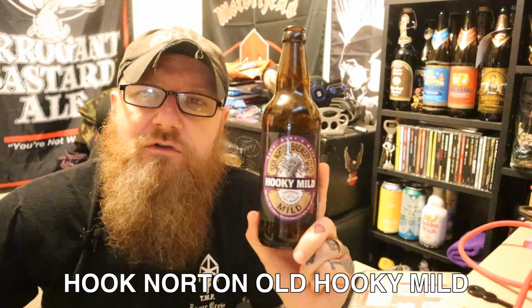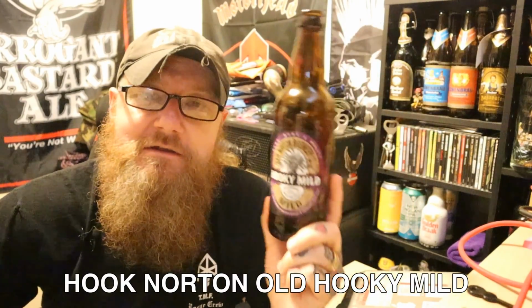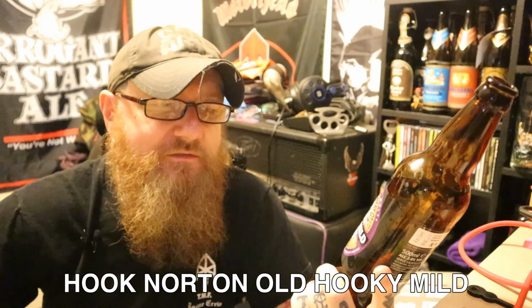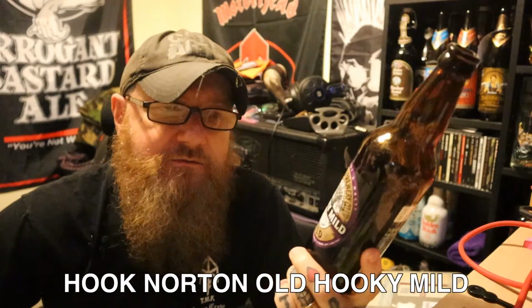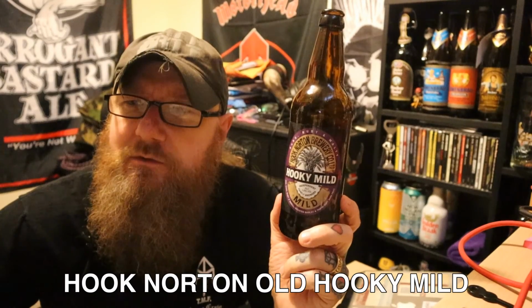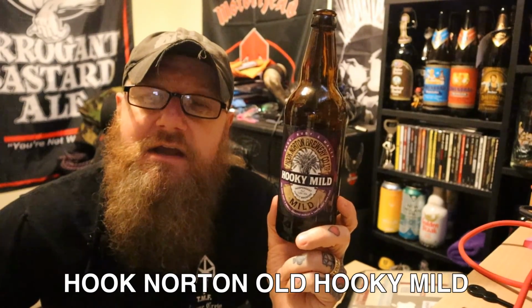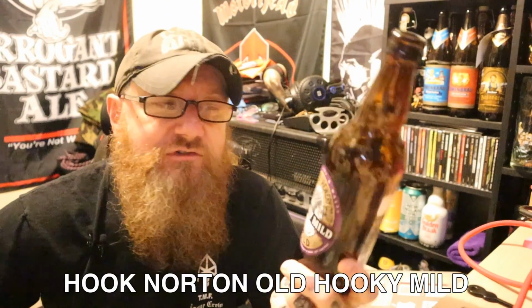So what's the verdict on Hooky Mild? Yeah, it's not bad. And mild is a style of beer that's sort of going out of fashion now. There's only a few brewers that brew this now. You've got the Thwaites stuff, which is still brewed by Thwaites, but that's quite hard to come by down here. You normally see it in either the odd supermarket or in bargain shops as well.